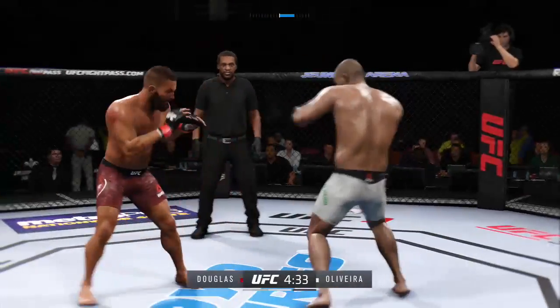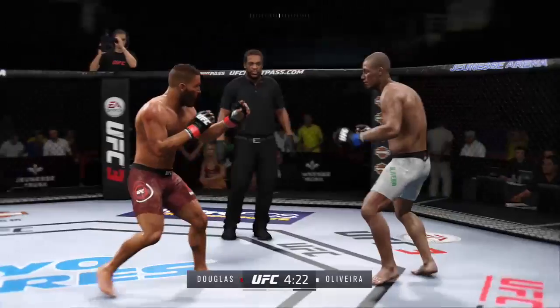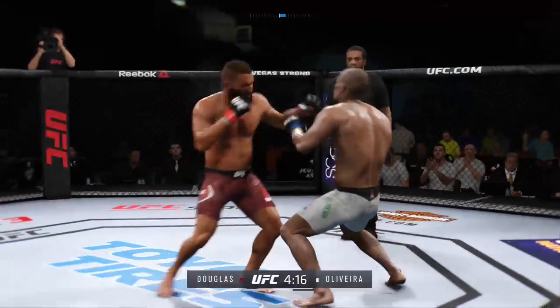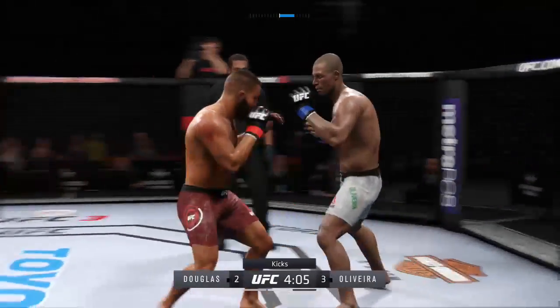Oh! Big shots exchanged in the pocket there. Back to the jab now, no good. Oh, nice. Oh, good shot. Well, if there was any knock on this guy, it was just that his striking wasn't up to the level of his grappling and his wrestling.